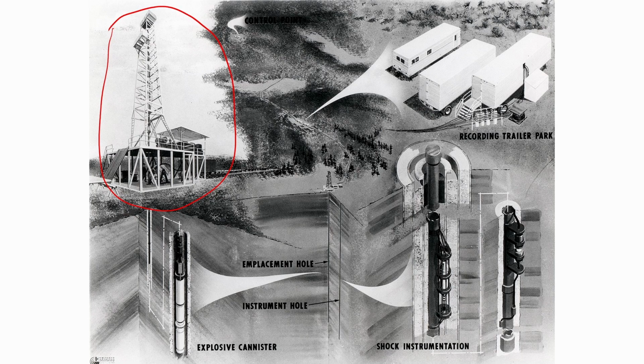In the planning documents for the Gasbuggy test, the Lawrence Radiation Laboratory, which is now, of course, Lawrence Livermore National Laboratory, said that they felt that for future tests, the process could be optimized by building a large capstan winch that would allow the weapon to be lowered on a steel cable in one step. As far as I know, they never developed that system.